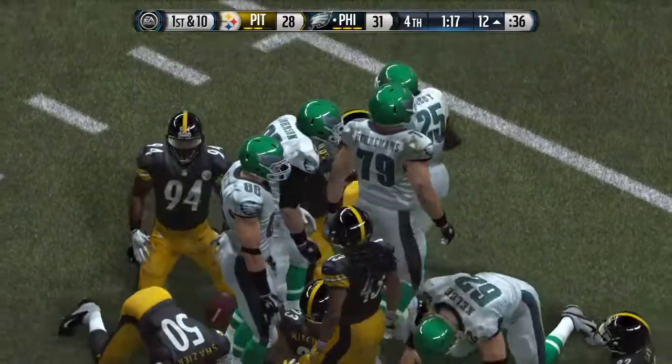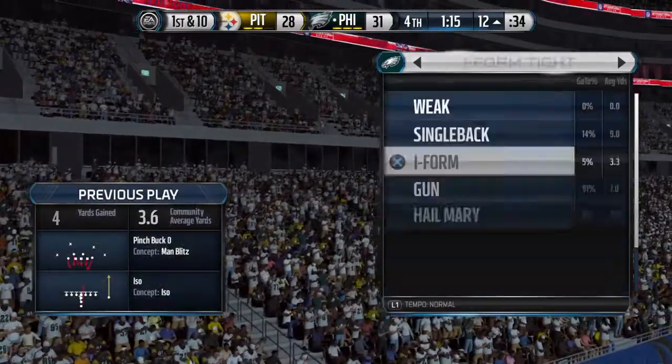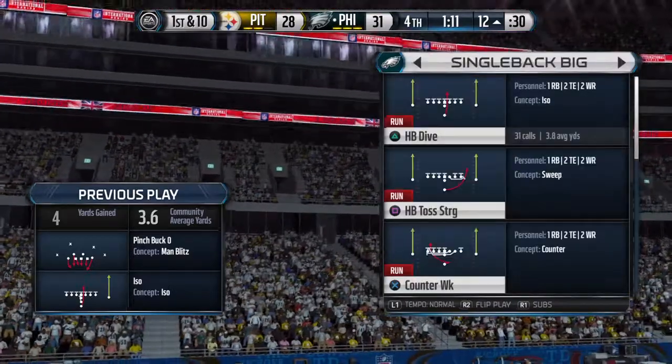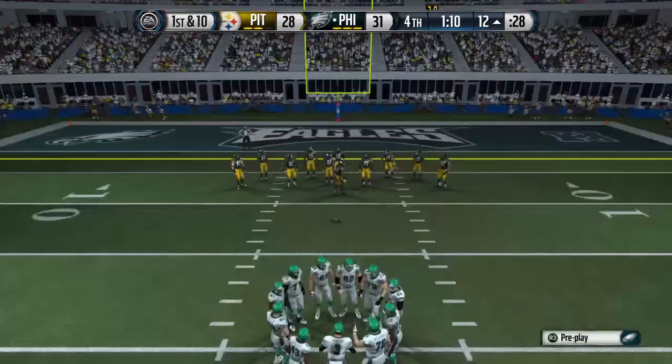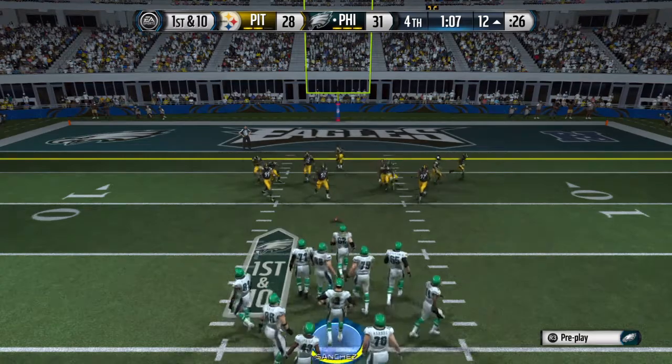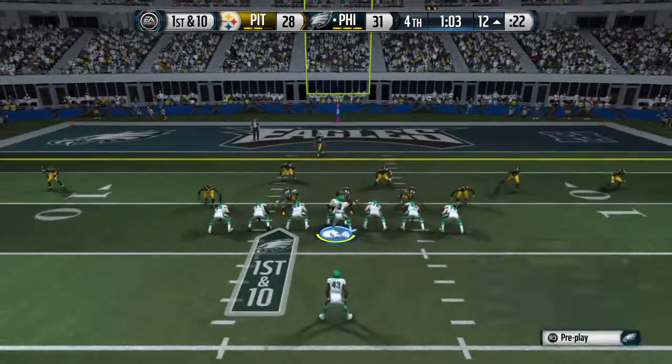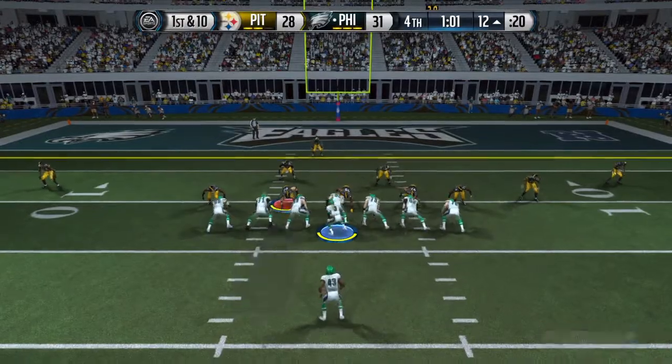And, you know, if you're on the defensive side, you don't have to worry about deep passes anymore. You can be more aggressive and take some chances. New set of downs now after picking up the first on the ground. An extra tight end on the field for this one.